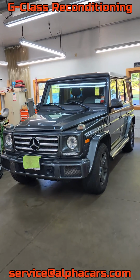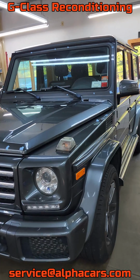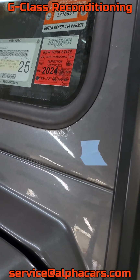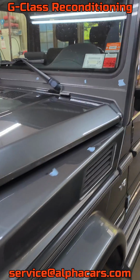This is a 2017 Mercedes G550. We are doing a rust evaluation on it. It is in for some rust concerns, and this is just one step in the process. We've just marked the areas, a little bit of painter's tape, that need some further exploration.